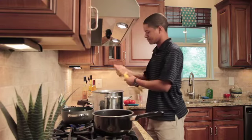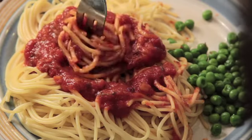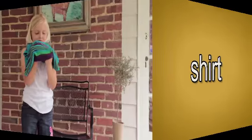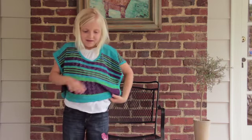Pasta. Pasta. There are different kinds of pasta. Spaghetti is one of them. Shirt. Shirt. The girl puts on her shirt.